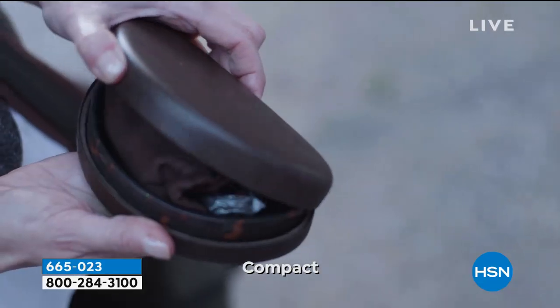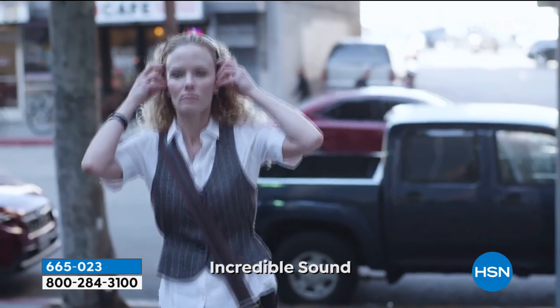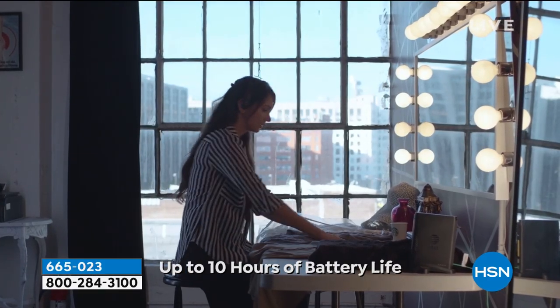You don't even have to take them off if you don't want to. They just look so good, and you forget you have them on your head. They feel fabulous, and you can do everything. You can interface with your tablet, with your smartphone. You can take your calls. I mean, you can do it all.